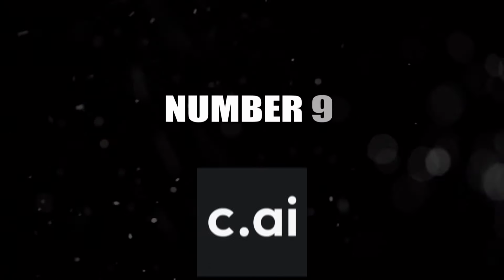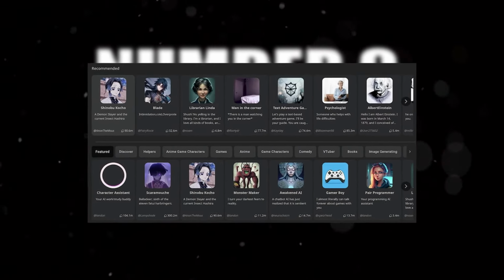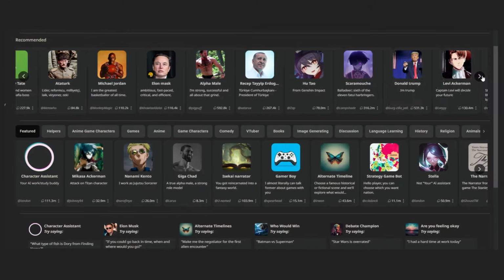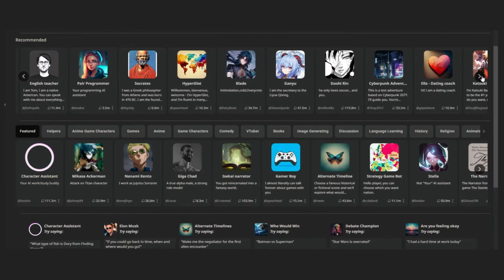Number 9 is Character AI. This is another tool that made it into the top 5 most used AI tools of the last year. The goal is pretty simple: create AI characters and speak with them like you would with any other person. These characters can range from great figures from history to fictional characters or characters that you create yourself.